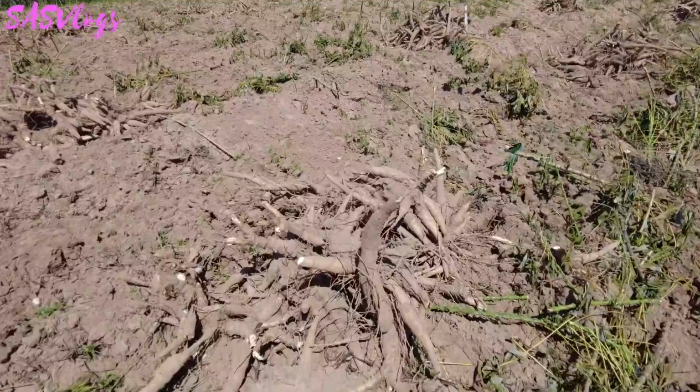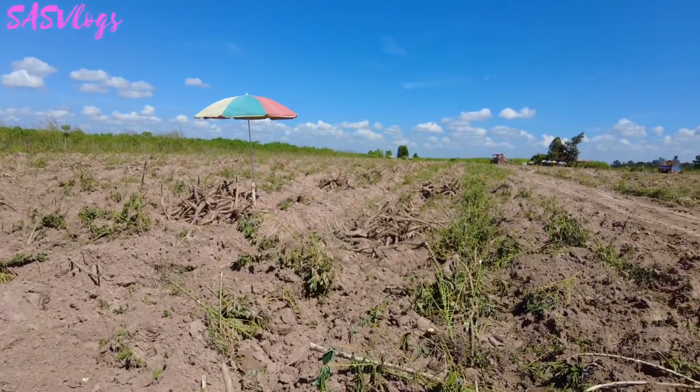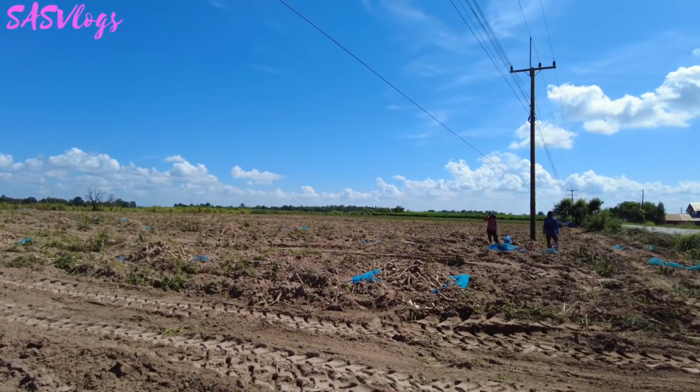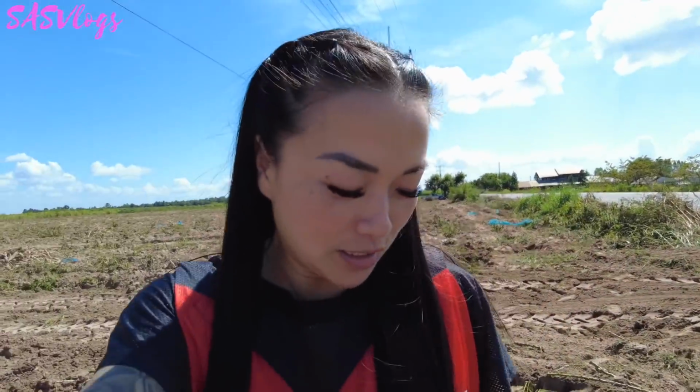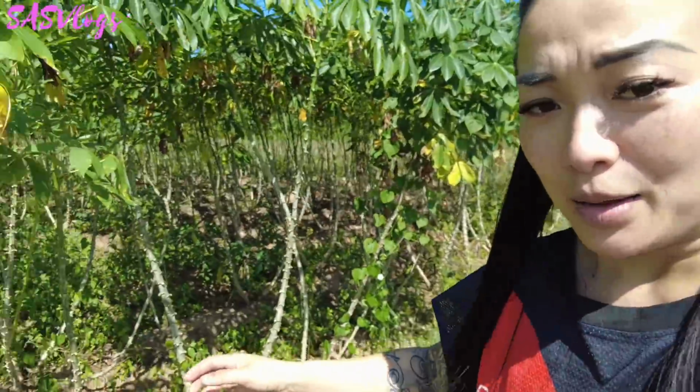So here is what it looks like. Look at all that. And then it's like yards and yards and yards of tapioca farm. It's nuts, you guys. It is so interesting. I'm gonna walk over here and show you guys what the actual tree looks like. It's so interesting because this whole road, we saw a sugarcane farm, and we saw a mango tree farm, and this we just passed by, and we saw a bunch of people.